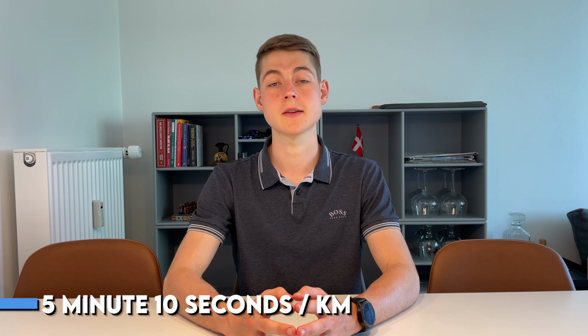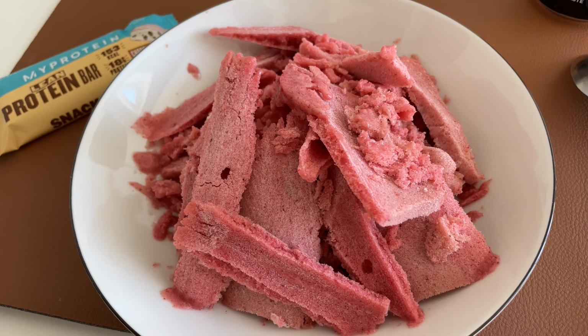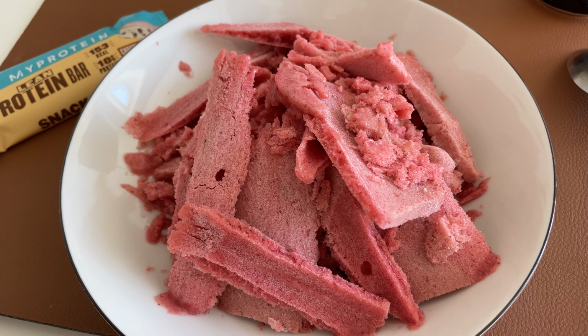I finished the run in 1 hour and 50 minutes, which is the pace of 5 minutes and 10 seconds per kilometer, and is a speed that I'm pretty satisfied with. With that said, I had to admit that I was pretty wrecked after the run. I celebrated by eating some homemade ice cream and a little protein bar just before my stretching routine. After I stretched, I got a proper meal in me in the form of a couple of tortillas.